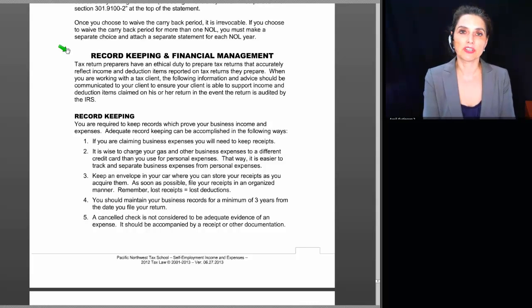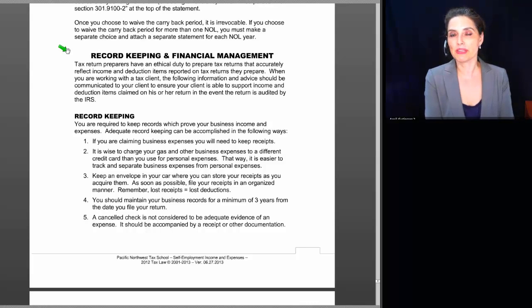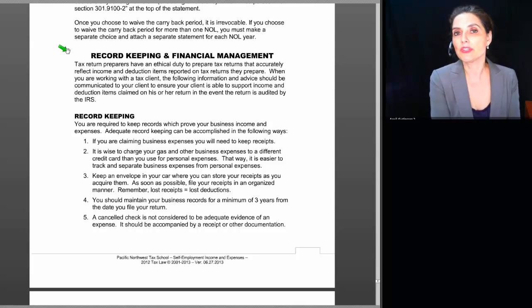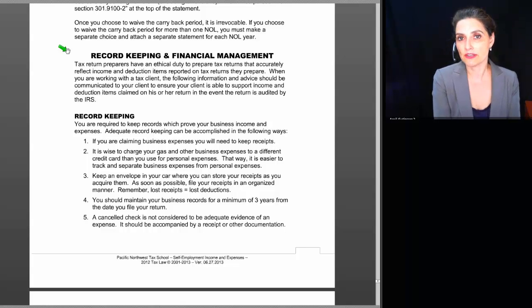This is a conversation I have with my clients regularly and frequently. And if you aren't in the habit of doing it, then it would be helpful to your client if you could start giving them some education on record keeping and be able to explain to them in language they can understand some of the things they need to do to keep records for their business and why that's important.